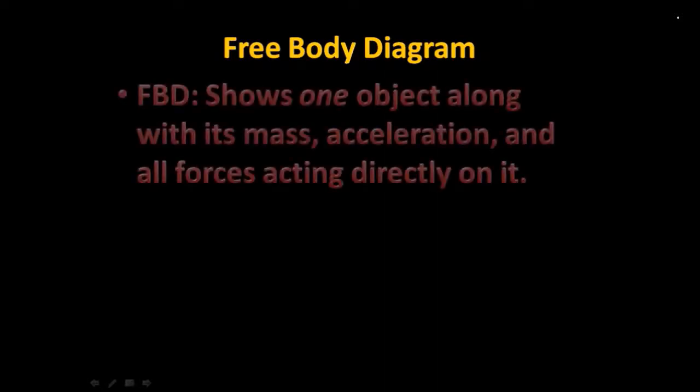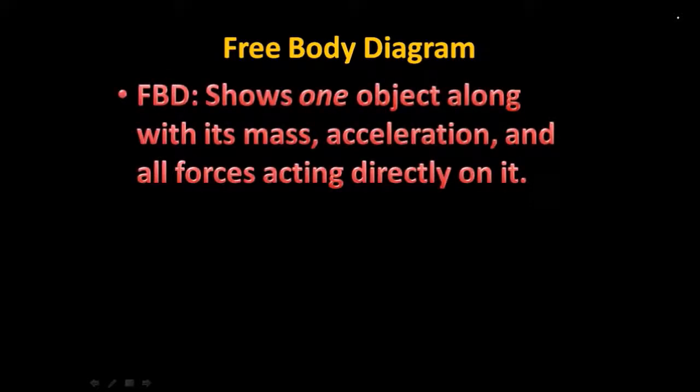Now, one really important method that is left out of a lot of physics courses, I know in my high school physics course we didn't really talk about these, is called the free body diagram. A free body diagram simply means that you show a single object, even if it's part of a complicated system, along with its mass, acceleration, and all forces acting directly on it.